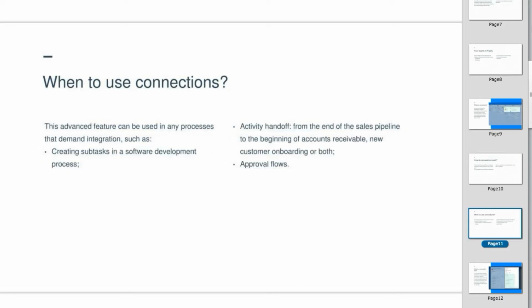This advanced feature can be used in any process that demands integration, such as creating subtasks in a software development process, or if you have a sales pipeline, you can have secondary pipes for logging calls, meetings, all types of contact with the customer. Activity handoff from the end of one process, such as the sales pipeline, to the beginning of another, such as accounts receivable, new customer onboarding, and also approval flows.